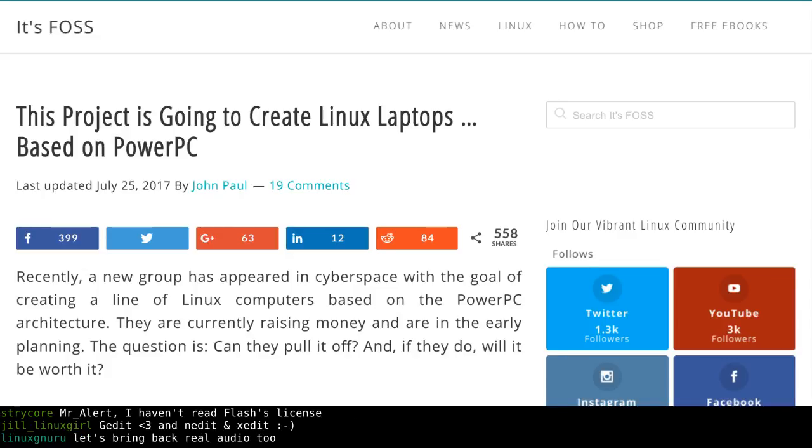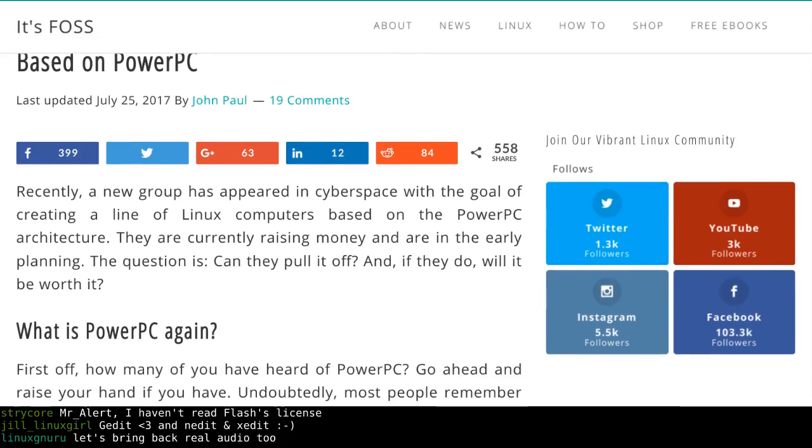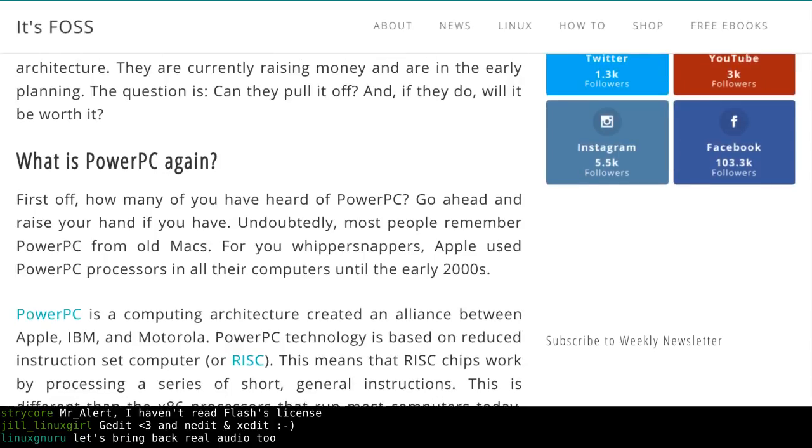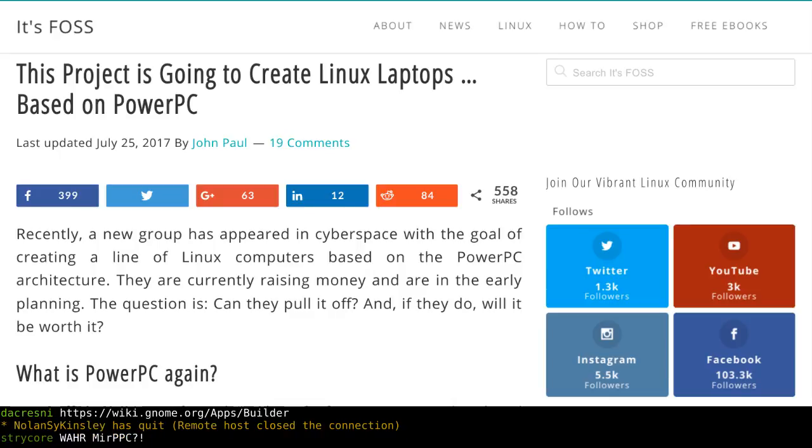Okay, so let's see. Coming up next, people have a particularly risky idea. Yeah, to say the least. This project is going to create Linux laptops based on PowerPC. We got a new group that appeared with a goal of creating Linux computers based on PowerPC architecture, currently raising money, and are in the early planning. The question is, can they pull it off? And if they do, will it be worth it?